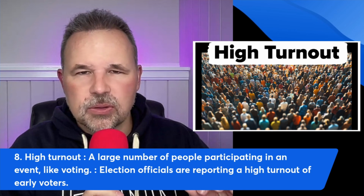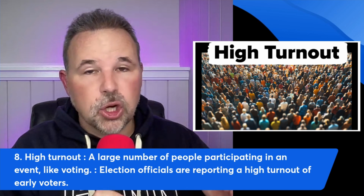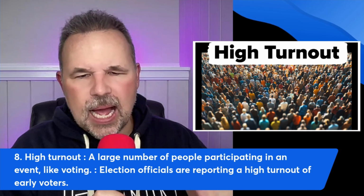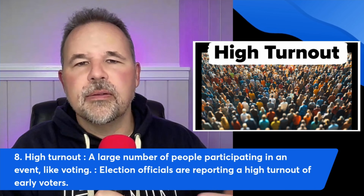Election officials, those are people who are in charge of the election. Election officials are reporting a high turnout of early voters.